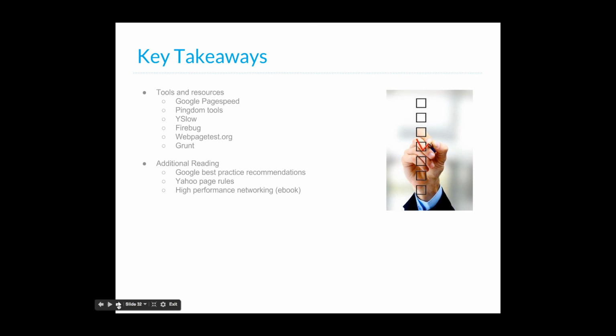The first one I would definitely say is the Google best practice recommendations. Again, these links will be available in the final presentation. You can also take a look at the Yahoo page rules. These are similar to the best practice recommendations, such as reducing the overhead, minimizing your assets, and the number of HTTP requests, using sprites and things like that. But definitely a must read for any of your front-end developers.